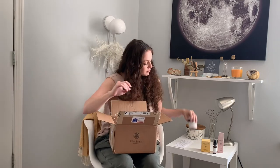I also just realized that I forgot to plug that they are all 100% natural products, no artificial ingredients. We went over that with the whole organic thing. Paraben-free and cruelty-free. Guys. Okay, so we've got two kinds of body butter. Thank you, Sow Eden.